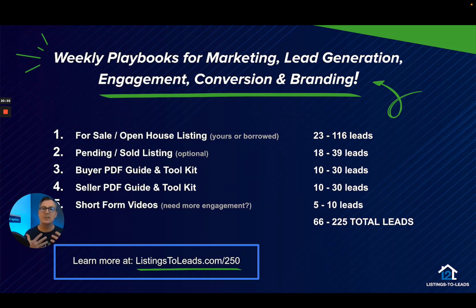The key is just use one buyer guide, one seller guide every week so that you are adding value to your local audience and getting a lot of that free lead generation, free engagement, and free branding by using the tools in Listings to Leads. And then lastly, don't forget, right? These are some of the best free leads, some of the best engagement, some of the best branding that you can do are using our short form video scripts for the listings, the guides, the social days off the social calendar, and then a local reviews guide to review local things in your area.